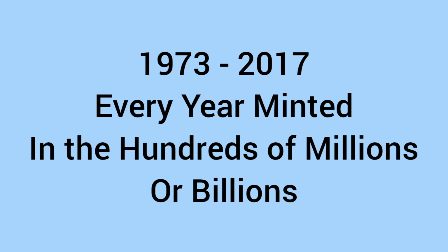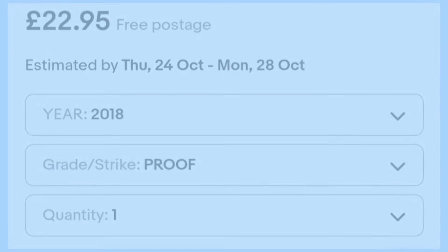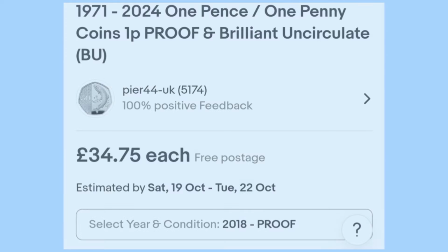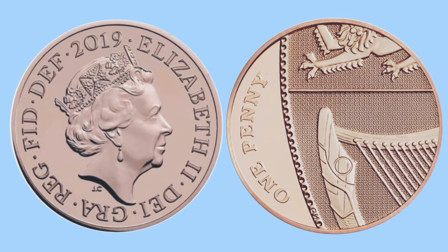Now between 1973 and 2017, every single year was minted in the hundreds of millions, if not billions sometimes. But then we come to 2018, which is our next NIFC year, so not intended for circulation. But as always, with many coins of all denominations, some will have been broken out and spent, and they now sell on eBay for around £20. This one here, £22.95. This one here, £34 for this rare 2018 penny. And we can see here a graded example selling for £38. So definitely check your pennies and make sure you have got a 2018.